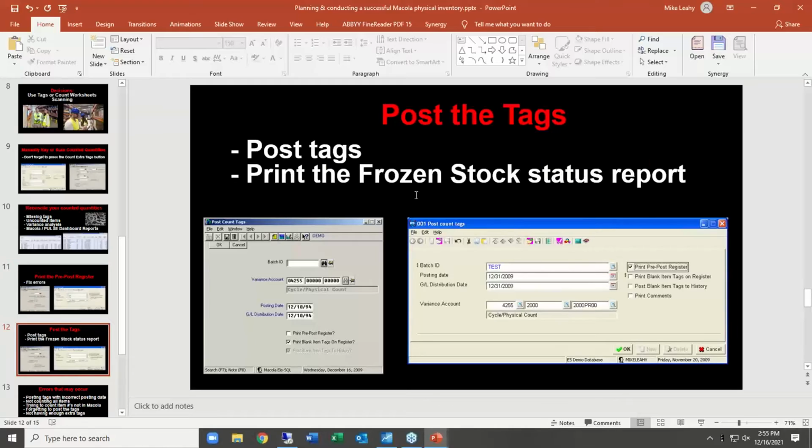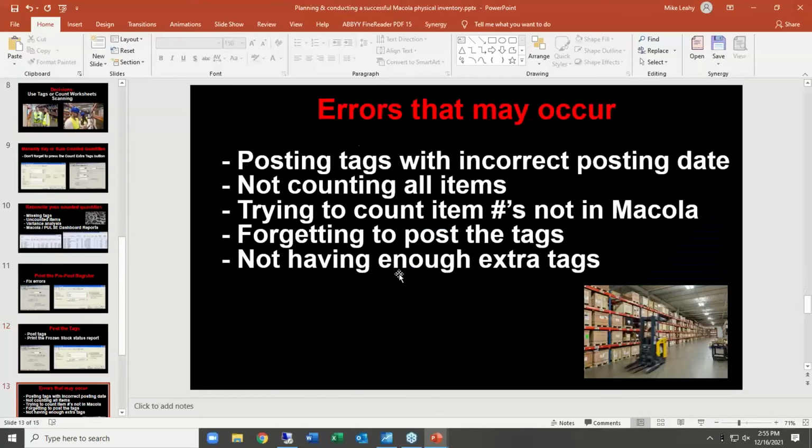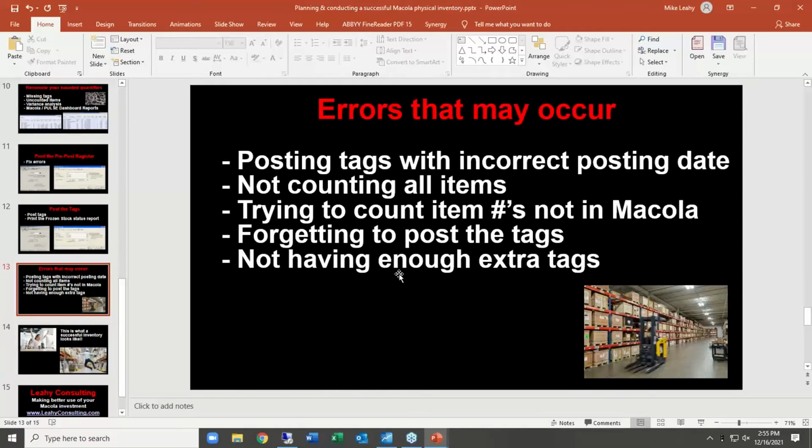Now we're going to post the tags. And at this time, it's the same exact screen. It just doesn't have the pre-post register. I should have had this unchecked. And my suggestion here is that you want to print the frozen stock status report, because you need to know ahead of time and after it's been posted what that report looks like. Okay, so let's go on to the next one here. Errors that may occur.